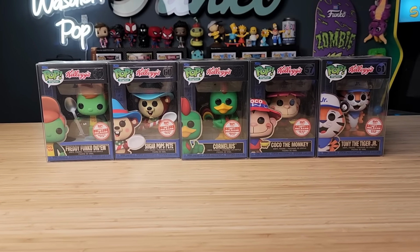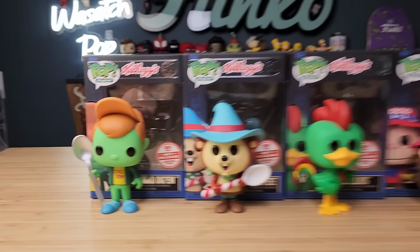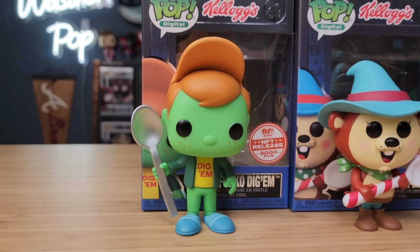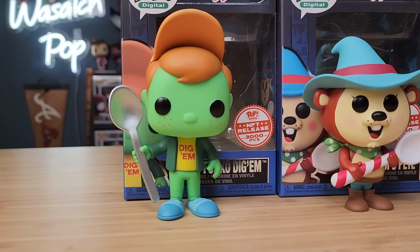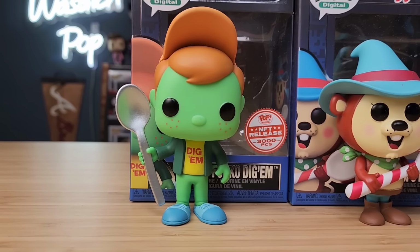Up next, guys, I have the complete line of Kellogg's NFTs. Starting things off with good old Freddy Funko right here. This is Freddy Funko's Dig'em, limited to 3,000 pieces. I gotta say, I think this is a pretty cool Freddy Funko. It looks pretty much exactly like the Dig'em the Frog Funko Pop. He's holding the big old spoon and he's got the Dig'em shirt. Overall, I think it turned out great.